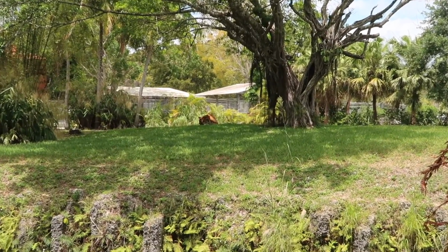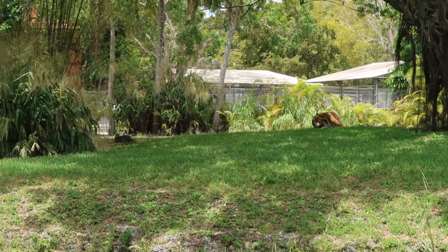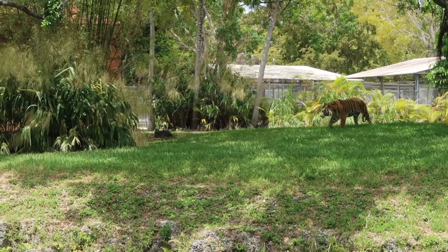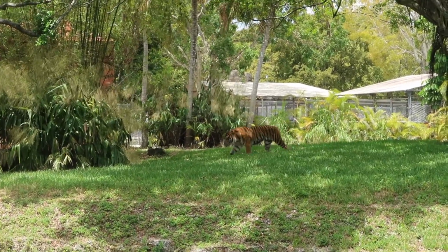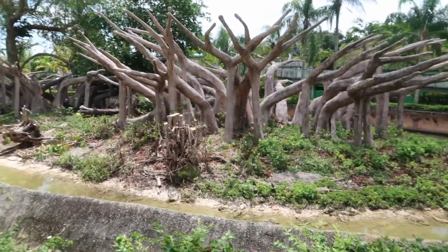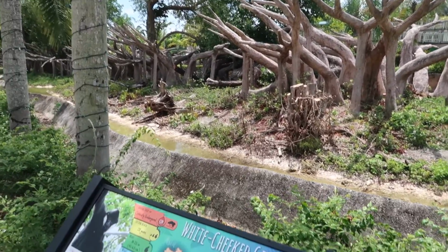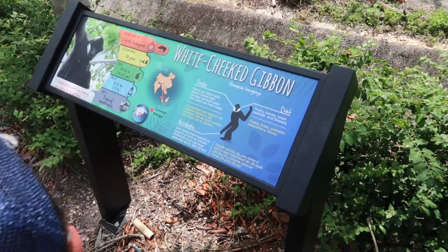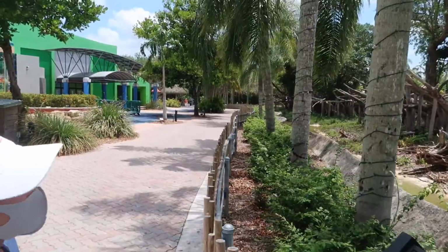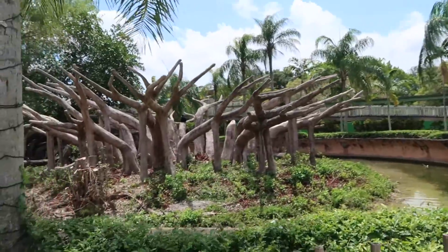There's a tiger right there. He's so cute. Sorry, it's a lot of noise. This is a cute and cool looking habitat. There's supposed to be some monkeys. White cheek gibbon monkey. But we don't see him or her just yet. It's a pretty big habitat. Animals living here must feel like it's paradise.